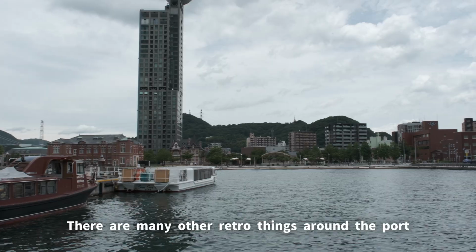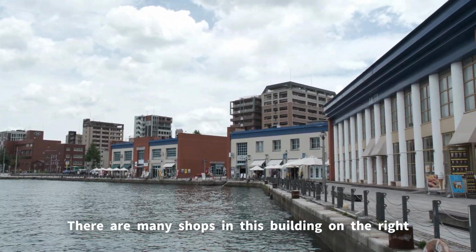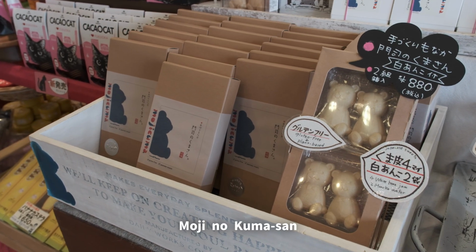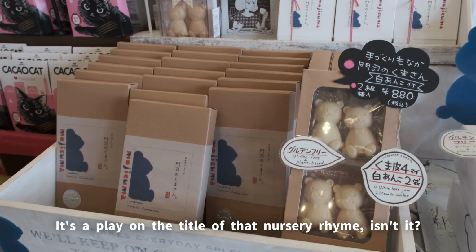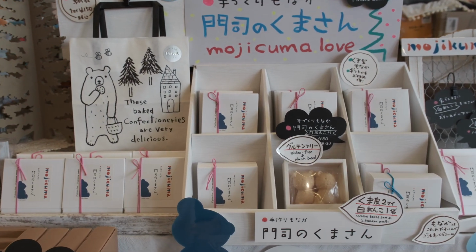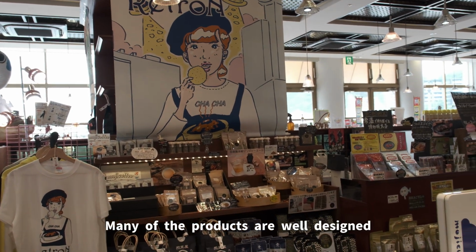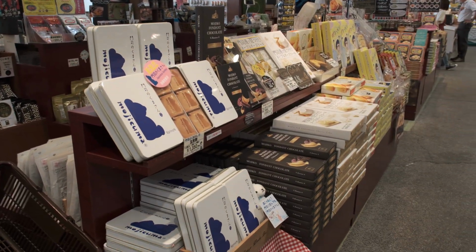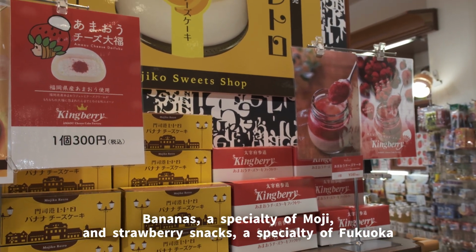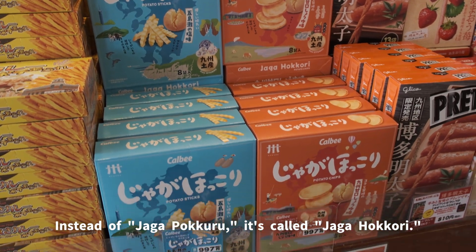There are many other retro things around the port. It seems they are promoting the area as Mojiko Retro. There are many shops in this building on the right. Moji no Kuma-san. It's a play on that nursery rhyme. The design is cute. Many of the products are well designed. Banana is a specialty of Moji, and strawberry snacks, a specialty of Fukuoka. Not Jagapokuru, but Jagahokuri.